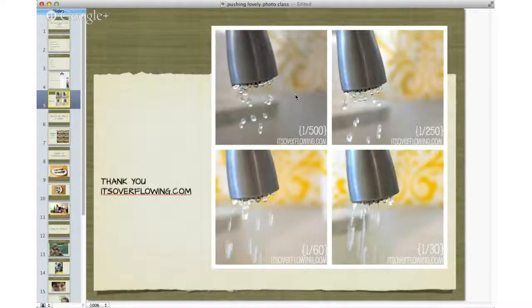And here is an example from it'soverflowing.com. They gave a great visual on different types, different seconds. Yeah, and I'm visual, so this works for me.